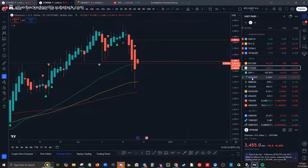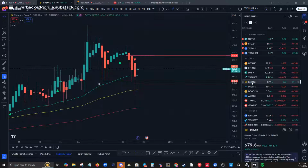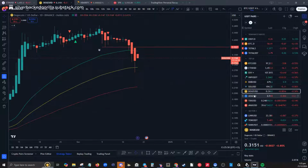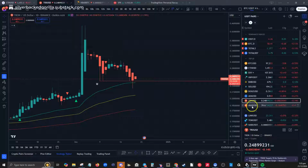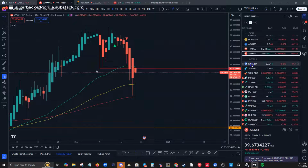So Ethereum's in the red, XRP is still in the red, BNB is still in the red. I'm looking at the second last candle, by the way, not the new candle, because it's only 25 minutes old, so it hasn't got enough data to form a bounce. Solana is in the red, Doge in the red, ADA in the red, again second last candle, not the last one. TRX in the red, AVAX is in the red. I'll just go a little bit further.